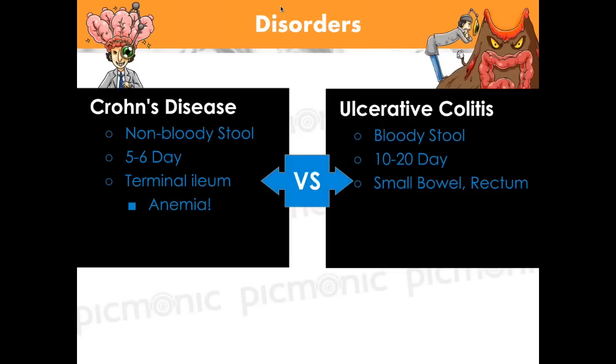But what's the difference with ulcerative colitis? So ulcerative colitis, it in fact affects the entire small bowel, but also the rectum. But what's different here is it's an inflammatory process, in the fact that you have inflammation of that gastric lining.